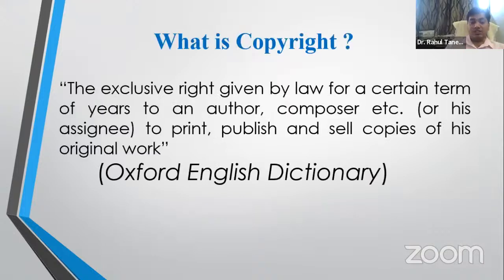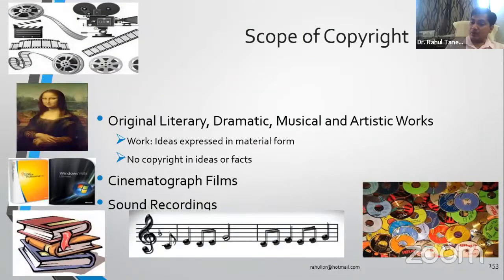Copyright is granted for musical work, artistic work, dramatic work. You write a poem, write a song, sing a song. Means if your idea is in tangible form, then you can file a patent application. As such, an idea cannot be filed for a patent application. This is clear because most of the time people ask.